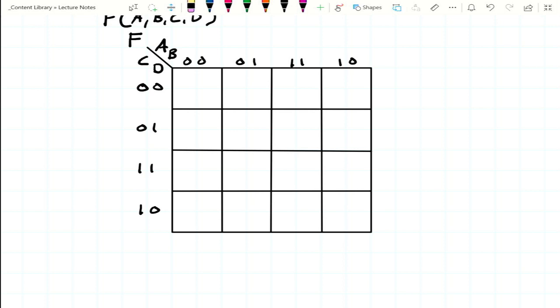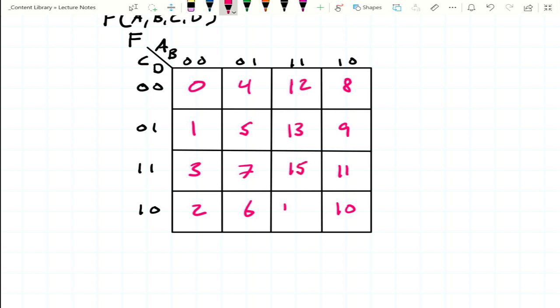Sometimes it's helpful to keep track of the actual numbers for the cells, since remember they correspond to the minterms or maxterms. So they're going to be ordered like this. We'll have 0, 1, 3, 2. Remember, we're keeping that adjacency. Then 4, 5, 7, 6. And then we skip a column to do 8, 9, 11, 10. And then the third column is 12, 13, 15, and 14. So there's our basic structure. This is the way the map is laid out. Are there any questions about that?